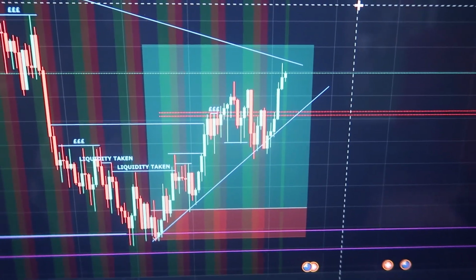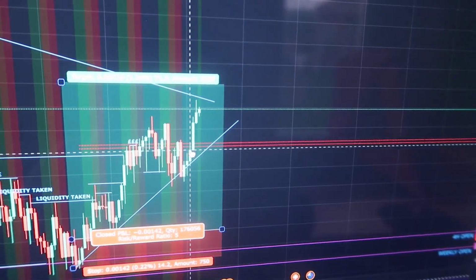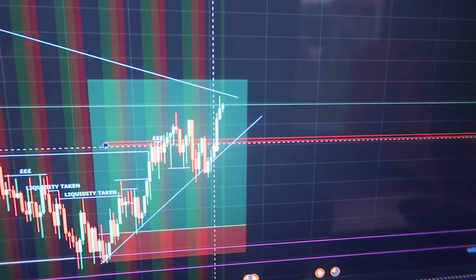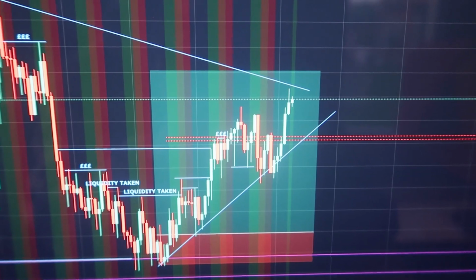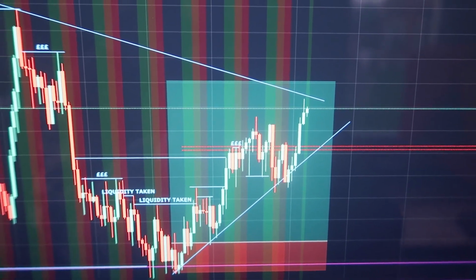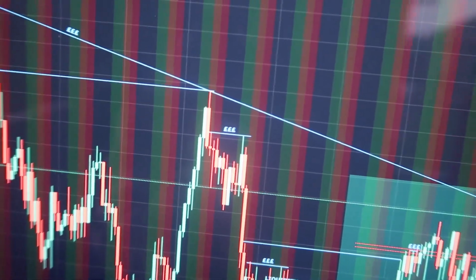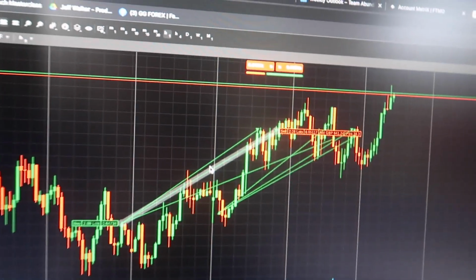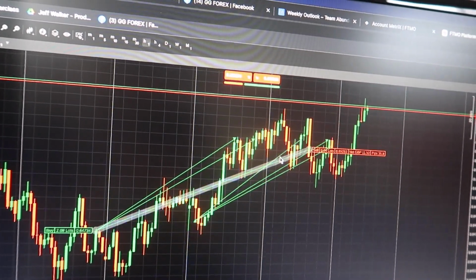So as you can see, this is NZD CHF. It came back, obviously broke down and came back up yesterday and took me out again. If I show you the trade, if I just type in NZD CHF, you'll be able to see all the lines of where it's taken out, right? You can see it's taken out twice before, and then it did it again.